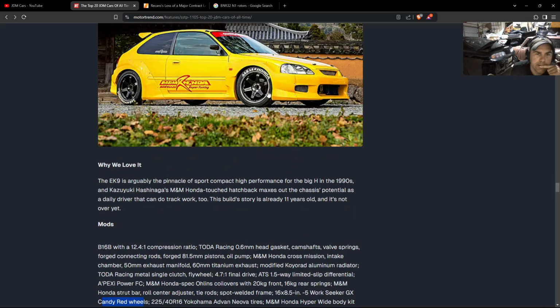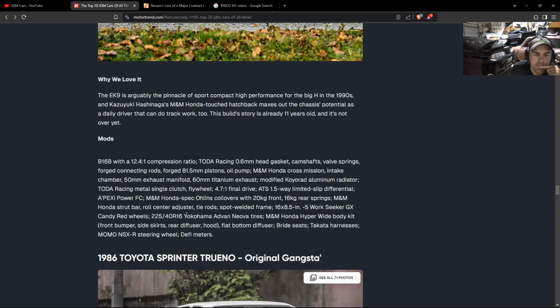What's happening? Maybe this is an updated version. Maybe you got that, but the picture doesn't show candy red wheels. An M&M Honda with some Yokos on it.